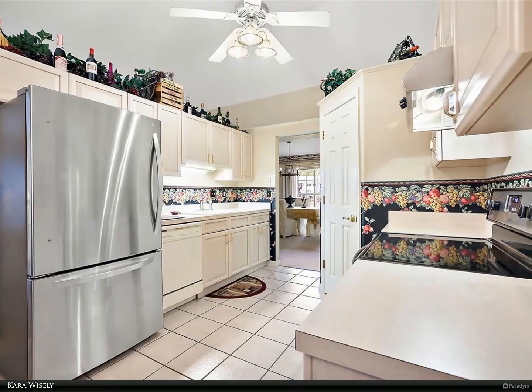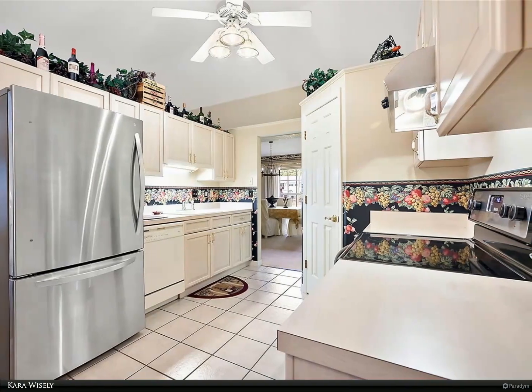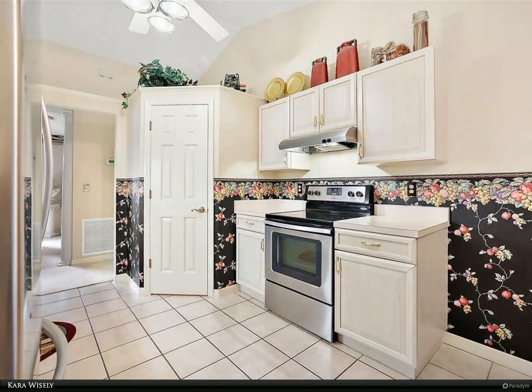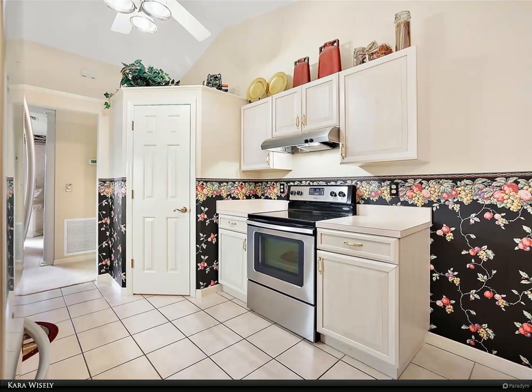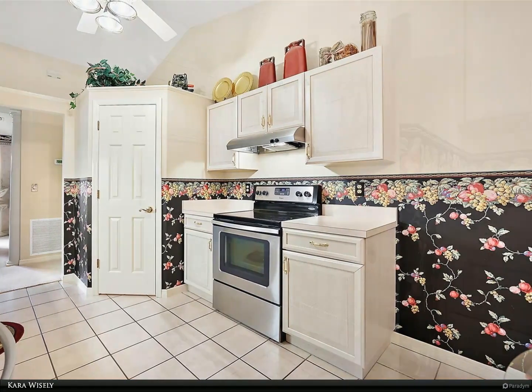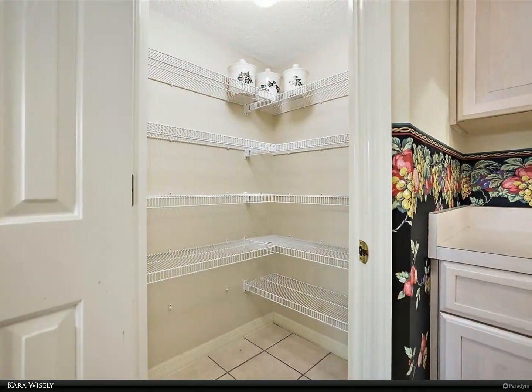The primary bedroom opens to this massive primary bathroom with dual sinks, walk-in shower, and walk-in closet. The second bedroom features a ton of closet space. The third bedroom can be used as a bedroom or an office with endless possibilities.